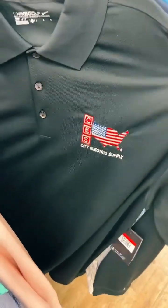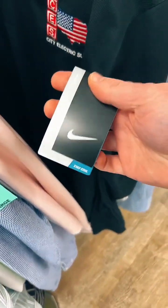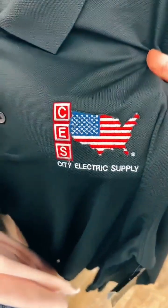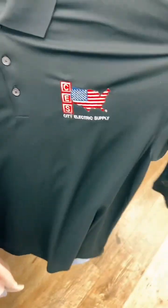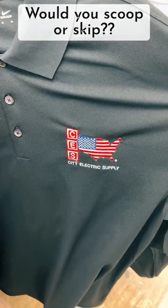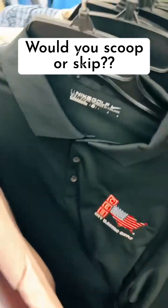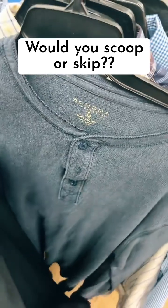Some Nike Golf, brand new with tags. Normally this would be a pickup, brand new with tags, but this giant logo here. I mean, it is a giant chest logo, and that's not going to be like a logo that anyone is going to want, except for someone who works there, an electric supply company. I think I'm going to leave that one behind. I don't know. Let me know what you think down in the chat.